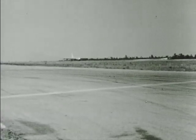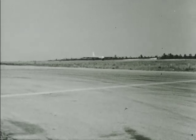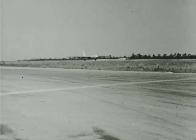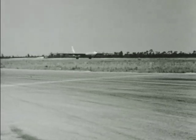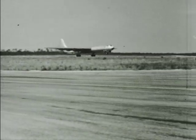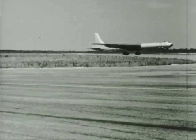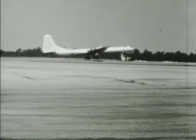Now the big plane comes roaring down the runway, its 6 huge engines wide open, 6 big windmills biting into the air, tons of metal rushing forward faster and faster. Smoothly and almost unnoticed, the wheels leave the ground and the gigantic ship is in the air.